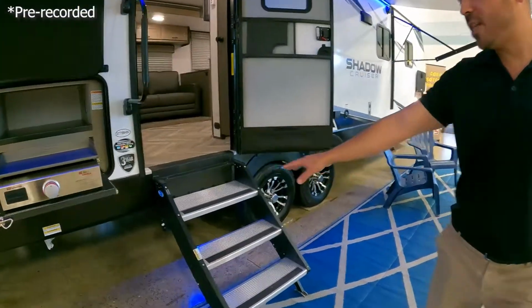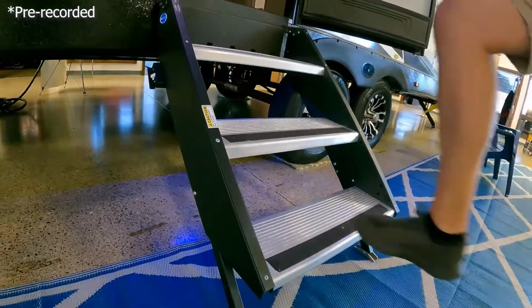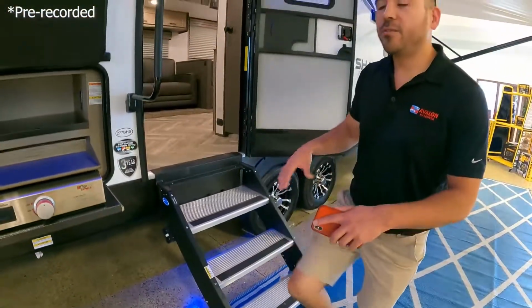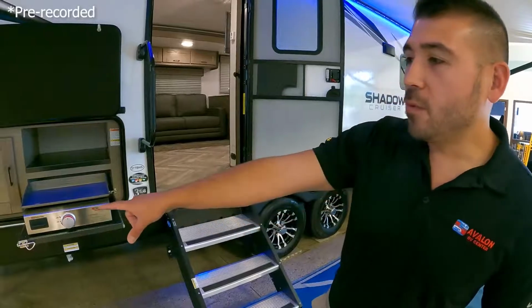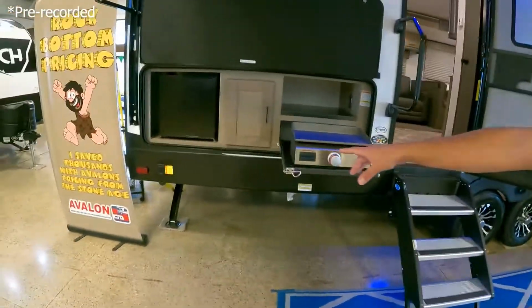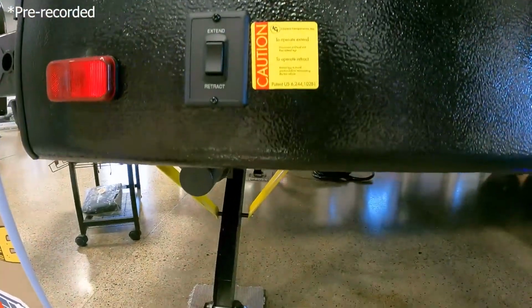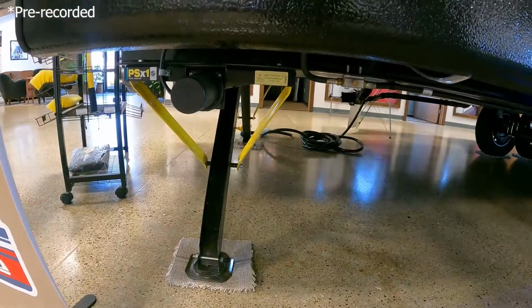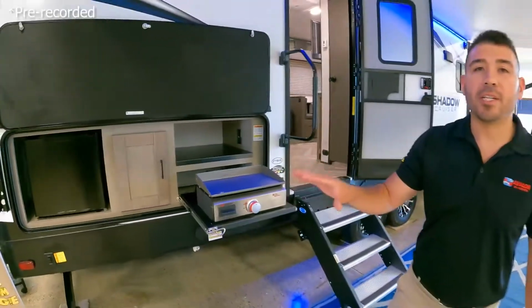You'll notice we do have the step above as well, so you get the 3 steps into the bunkhouse. Again, just more sturdy. It just feels better, looks better. Love having the step above. And we almost forgot about these power stabilizer jacks. So you don't have to crank your stabilizer jacks down. You don't have to do anything like that. You simply push a button, makes your life nice and easy to stabilize your unit.